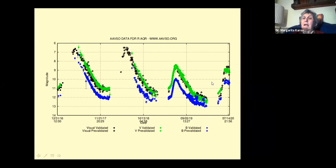But here, I'll tell you, in the last a bit more than a year, I spent a lot of time applying for time and getting time and observing with my colleagues, especially during the minimum, with space and ground-based observatories, monitoring, asking for campaigns, for which I'm very grateful to AAVSO and ARIS for observing the light curve optically and at other wavelengths, and also for getting spectra during this time.